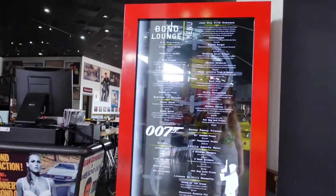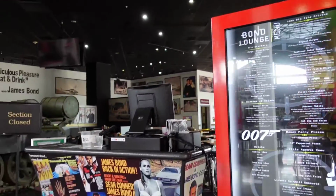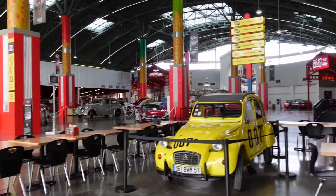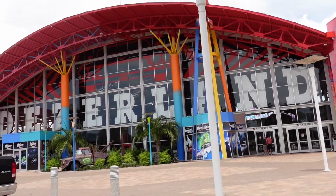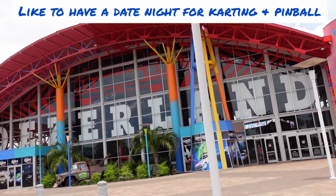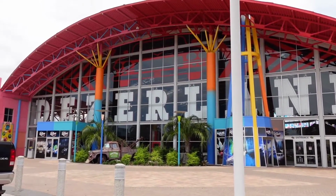It looks like they have a little Bond lounge too. Some drinks and some appetizers, things like that. It looks kind of cute. It's Bond themed, and they have a 007 car right there too. I just want to thank Dezerland for letting us do the auto museum. That was really cool. And then we'll definitely be back for date night with the other stuff we couldn't do with the kids because they're a little too young for the karting, but that looks super fun. That'll be something for Rick and I to do.